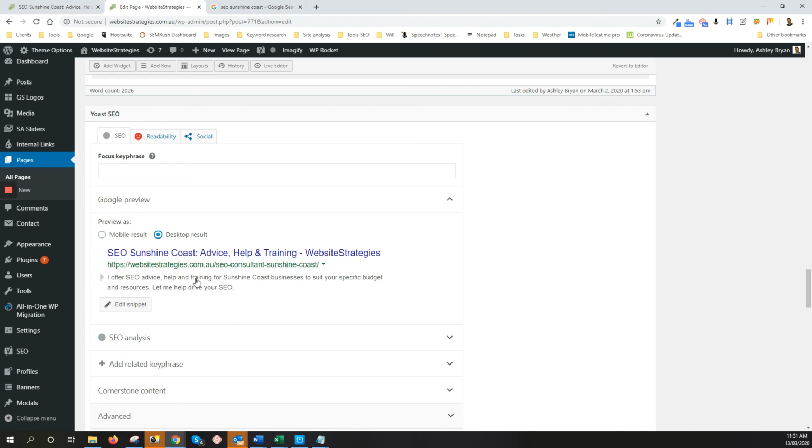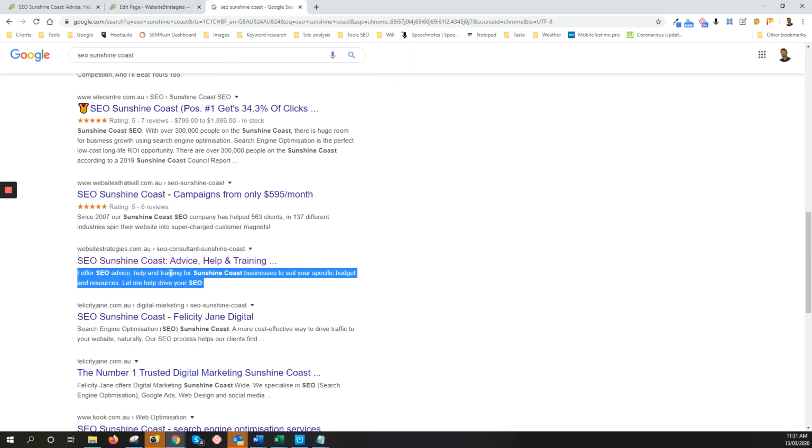So good idea to put a bit of thought into these meta descriptions to make sure they read well, and that when someone does a search, they click on your result rather than someone else's.